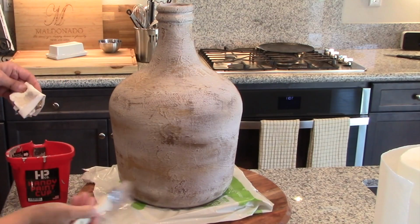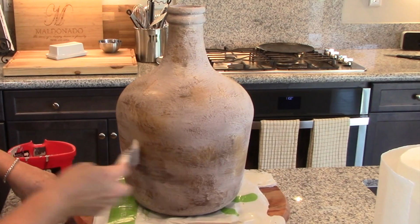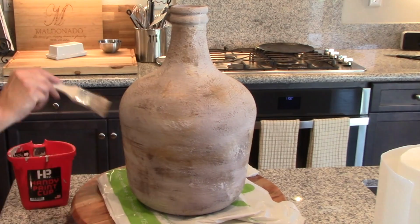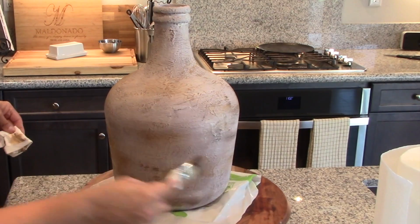I went ahead and grabbed my original mix of the base color with the baking soda, and I'm just dipping my brush in there and lightly going over some of the dark areas, just blending, just kind of making it all come together nicely.